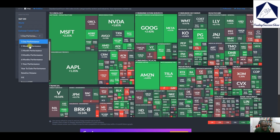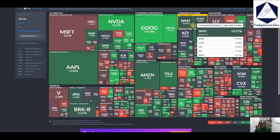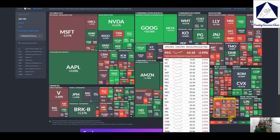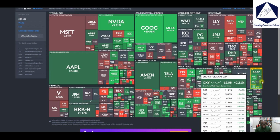Now, when we look at the week's performance, that is where we're looking at how the sectors have actually performed that week. Taking a look at this, utilities is still taking the lead, followed by healthcare and real estate.